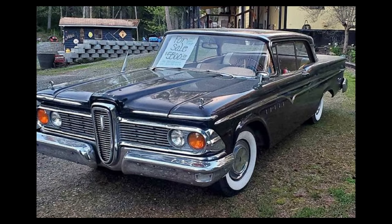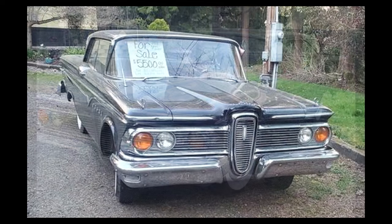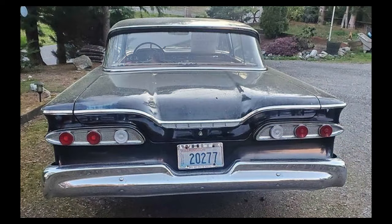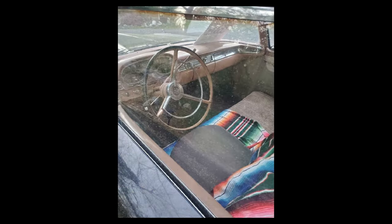Alrighty, here we have a 1959 Edsel Ranger, listed for $5,500 US in Blaine, Washington. It is an automatic transmission, clean title. This vehicle has no significant damage or problems. From the seller's description, another short and sweet one: runs and drives, ready for someone else to enjoy. $5,500 or best offer.